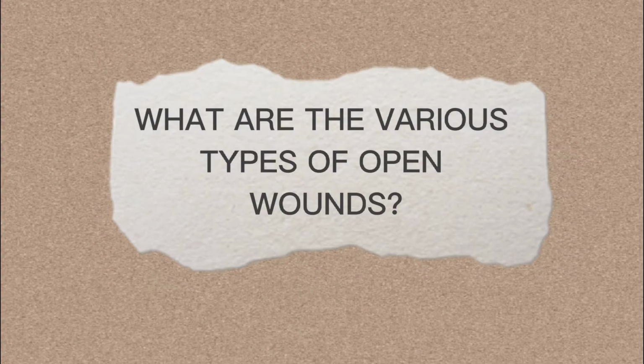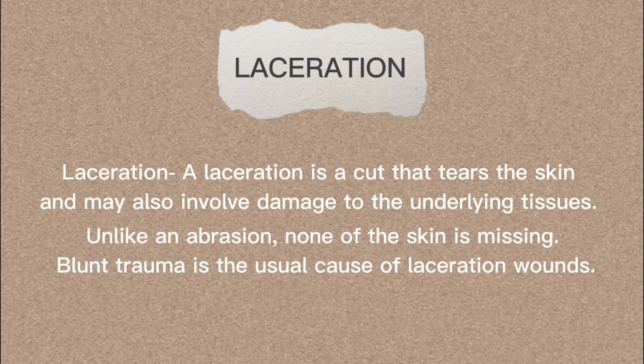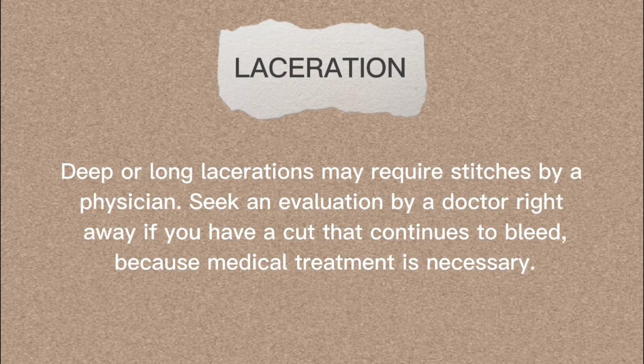What are the various types of open wounds? First is laceration. A laceration is a cut that tears the skin and may also involve damage to the underlying tissues. Unlike an abrasion, none of the skin is missing. Blunt trauma is a usual cause of laceration wounds. Deep or long lacerations may require stitches by a physician.